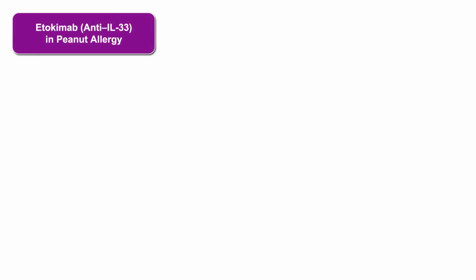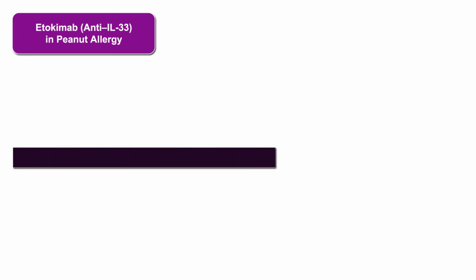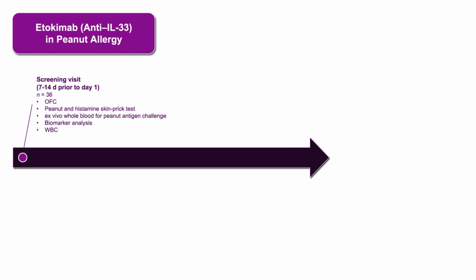Next, I'd like to walk you through a phase 2 randomized placebo-controlled study of anti-IL-33 itolizumab in peanut allergy. This is a study that was conducted at Stanford and Seattle, looking at 20 peanut allergic adults who underwent screening food challenges to peanut and placebo, and then received itolizumab infusion on day 1 or placebo administration.